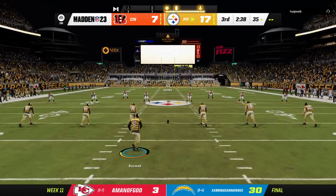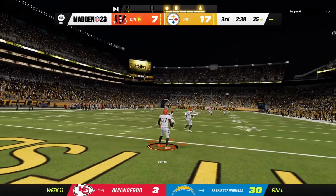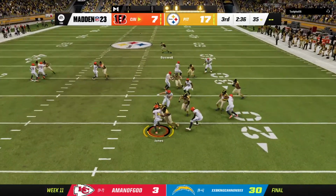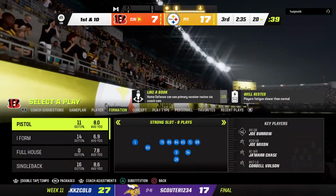So here's the kickoff now, as he'll get it again following that fumble return for a score. Taken at the goal line, and his guys will get the football right at the 20-yard line.